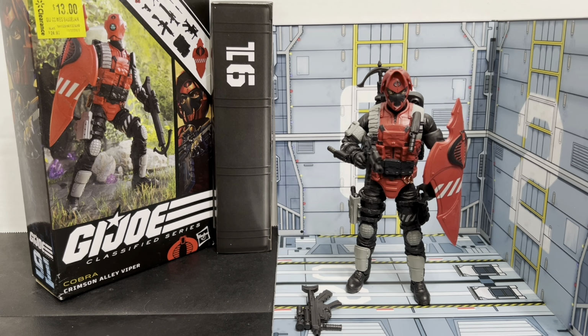I just walked into Walmart. Always look through the clearance aisle, of course. Any toy hunter is going to do that. And just sitting very lackadaisical in the clearance section was this lone Crimson Alley Viper. And I searched high and low to see if any of the other figures were there. But he was the only one.